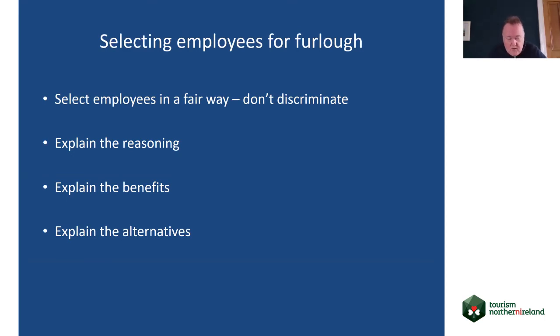And when you're speaking to the employees that you're wanting to place on furlough, it's very important to explain the reasoning behind your decisions, and explain the benefits to them and to the company. Obviously, part of the rationale is to not only save jobs, but also to try and save the business as well, to try and ensure that there is a business for the employee to continue working for. And explain the alternatives. In the absence of using the job retention scheme, in most cases the alternative is unfortunately going to be a job loss. And we've already seen that in a number of organizations, some very large organizations over the last few months, who have gone into administration with the subsequent risk of significant job losses.